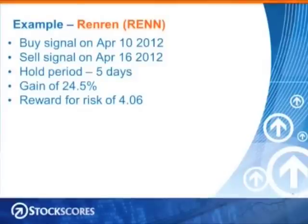Now, where did I put that money? Well, I could have put it into this stock. Gave me a buy signal on April 10th, sell signal on April 16th. My landscaper bought this stock. He was at my house. I said, you need to buy this one. So he goes in and buys it. In 5 days, he made a 24.5% gain, but more importantly, reward for risk of 4.06. That means that this winner pays for 4 losers.